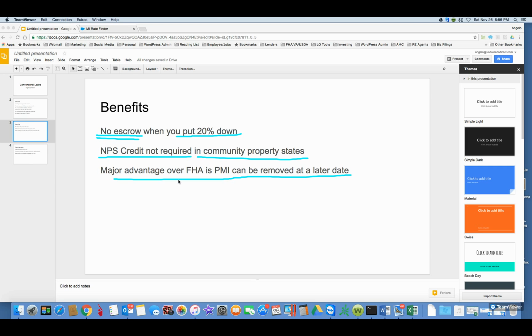Sometimes, depending on who your servicer is, like we service our own loans, there's a possibility that if you made all your payments on time for a year, you can request to have the PMI removed. There might be an opportunity to do that. So definitely check that out.